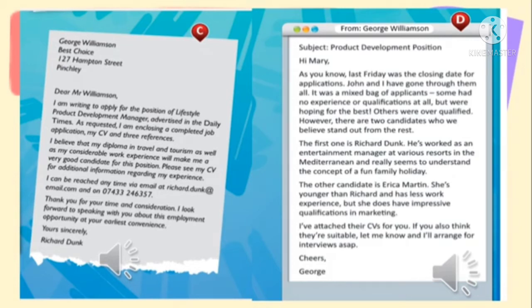The first one is Richard Dunk. He's worked as an entertainment manager at various resorts in the Mediterranean and really seems to understand the concept of a fun family holiday. The other candidate is Erica Martin. She's younger than Richard and has less work experience, but she does have impressive qualifications in marketing. I've attached their CVs for you. If you also think they're suitable, let me know and I'll arrange for interviews ASAP. Cheers, George.